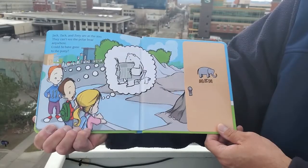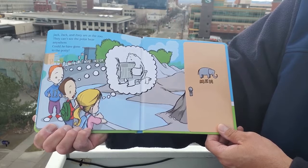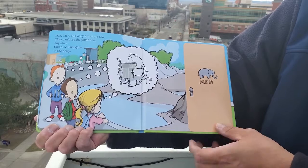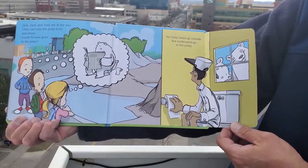Jack, Zach, and Zoe are at the zoo. They can't see the polar bear anywhere. Could he have gone to the potty? No, polar bears go outside, but zookeepers go to the potty.